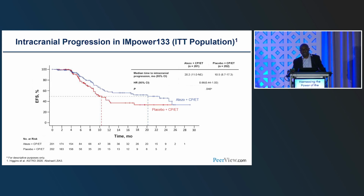Whether this is a direct reflection of the antibody getting into the brain or stimulation of peripheral immune cells getting into the brain remains to be sorted out. But regardless, we are very, very glad to see this type of data showing that the brain is not going to be a sanctuary site that you're not going to improve on when you treat patients with chemotherapy and immunotherapy.